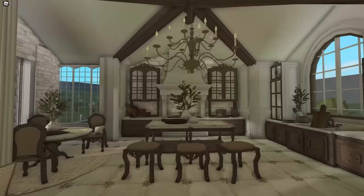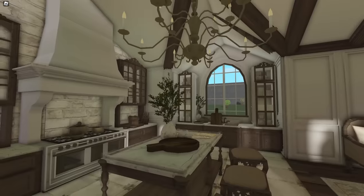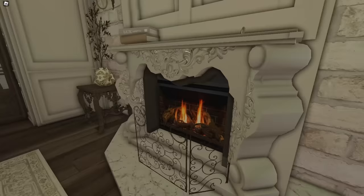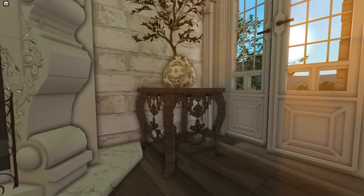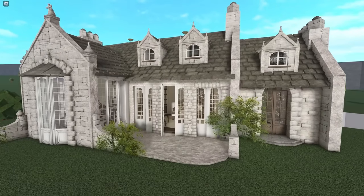Oh my God, the kitchen is crazy. Look at these drawers. Look at these counters. I think this is craftsman style, maybe. I could be wrong, but that's what it's reminding me of. This flower is so pretty. The fireplace has this fencing around it. Even if it's this tiny little detail, it adds so much to the build. Also, what? Look at these tables. I love these doors too. The house isn't even done and it's better than all my houses.